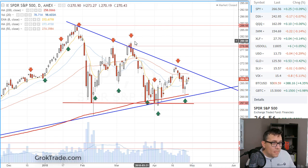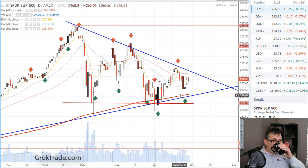This is the S&P Spider daily chart. Check this out: we're in a huge symmetrical triangle. This is building up a lot of steam to go one direction or the other. We have moving averages coiling together, and that's taking place right now.